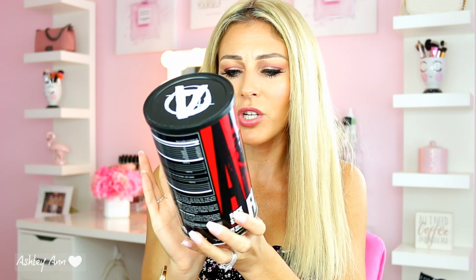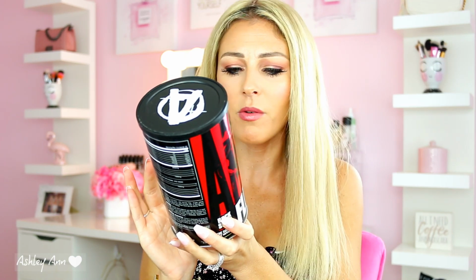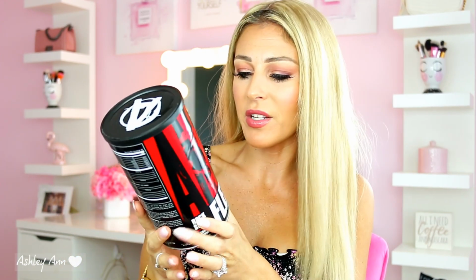It is called the Rock Solid Flex, the Complete Joint Support Stack. I don't know if that's exactly what it's called because it's got an A on it and I can't really read what this says, but apparently this had really good reviews. It says joint construction, joint lubrication, joint support, glucosamine, hyaluronic acid, which is actually good not only for your joints but for your skin as well. I think it's called Animal Flex, not Flex, Animal Flex.